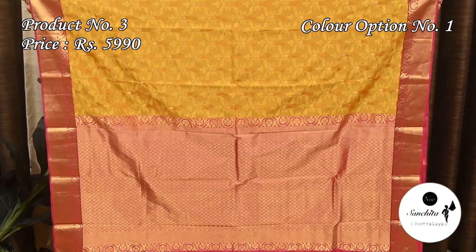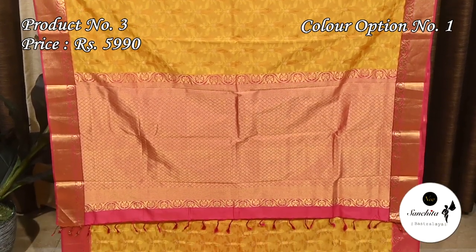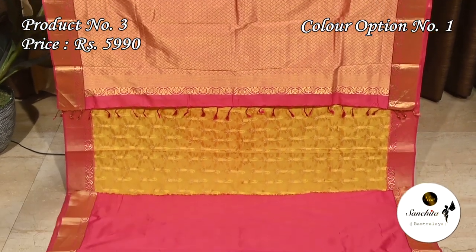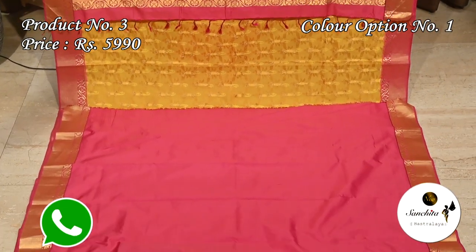Bright, gorgeous pallu in pink color with gold zari combination. This saree has a contrast blouse piece in pink color with golden border.